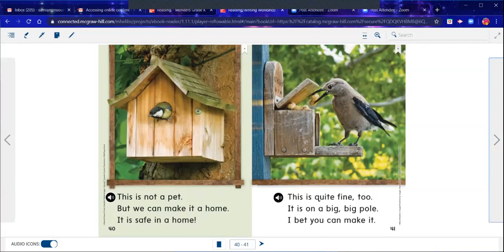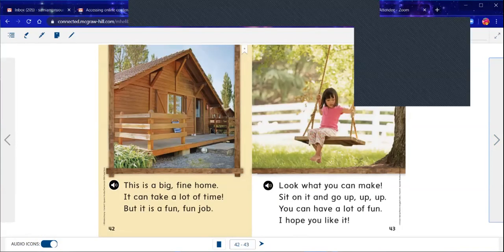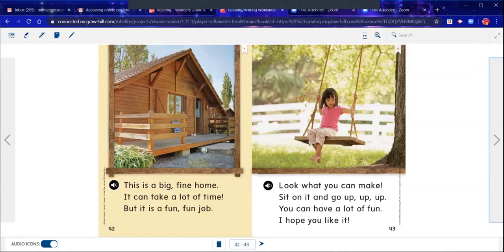All right, let's look at page 41. What is made of wood in this photo? What does it look like? It looks like a bird feeder. Do you see the bird getting food from there? It's a bird feeder, and it is also made out of wood, a natural resource. The photographs show many different kinds of homes, and they're all made out of wood. We read about homes for people, dogs, and birds. Wood is also used to make things such as swings. And we know that wood comes from trees. That's a natural resource, right? Good job.